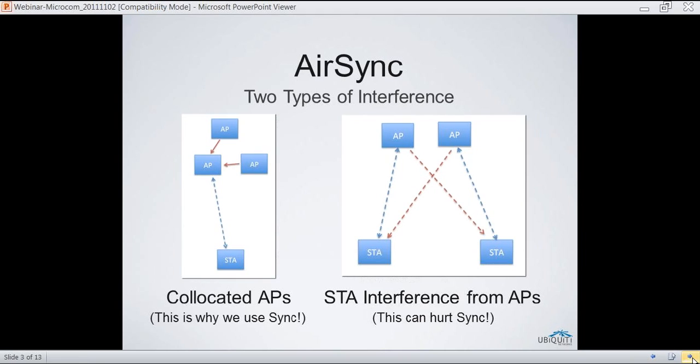As you can see from example 2, the problem is not from the AP interference, but it's from the client-side radios. If the client can see multiple APs and they're on the same frequency, then this client is going to have a lot of noise from both alternating APs. So it's not going to be able to demodulate that signal from the primary AP. This is the number one problem that we've seen after shipping AirSync products, and we just want to make sure that our customers are aware of this and they plan appropriately. So we'll probably be releasing an AirSync best practices guide, which should be posted hopefully pretty soon to our site.